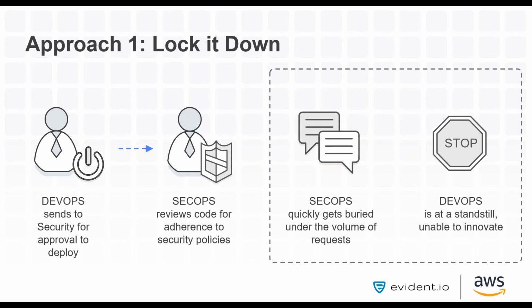So now that we understand our responsibilities, there are a few ways we could approach it. In approach one, the security team reviews everything. The workflow requires that developers and administrators send all their code and all their changes to the security team for approval. But that creates a huge backlog, and it slows down your development team, and it severely impacts your ability to get things delivered.